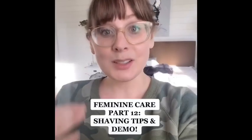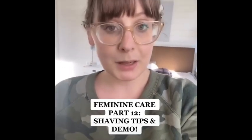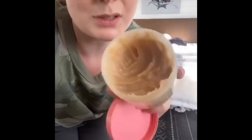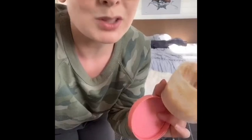All right, I've given you guys so many tips on feminine care, washing, and shaving, but now I'm just gonna demo what I mean. So before you ever start shaving, you wanna use a scrub like this to get off any dead skin cells. It'll prevent ingrowns and make your shave so much closer.